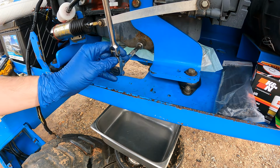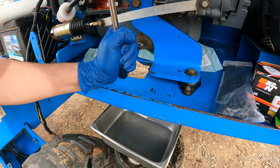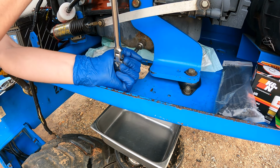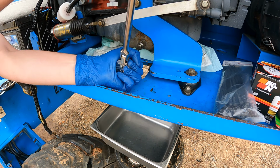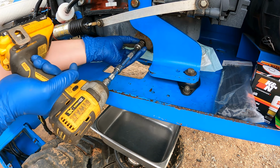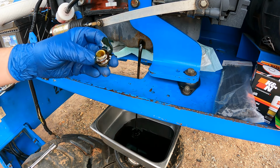Get this oil changed. Goodness, that thing is tight. Man, let's see if I can get it with the impact. There we go. Oil doesn't look bad. Actually, it looks pretty good.